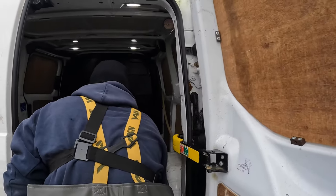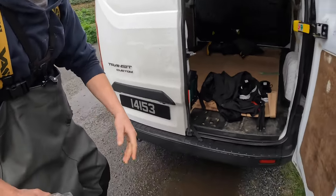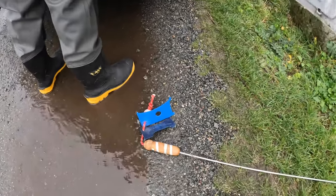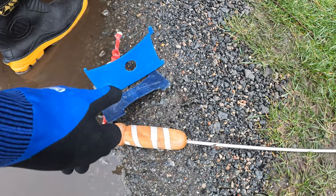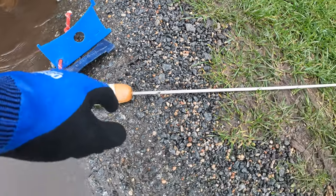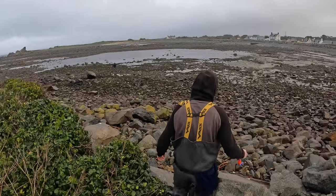Now, I've forgotten my foraging hook, accidentally, as usual. Yeah, Smash has got his. Smash did make me one up, basically exactly the same as that, guys. You can see he's got the gauges there, that's to measure the ormers and crabs and stuff like that. Then you just got the hook on the end just to get the ormers off.